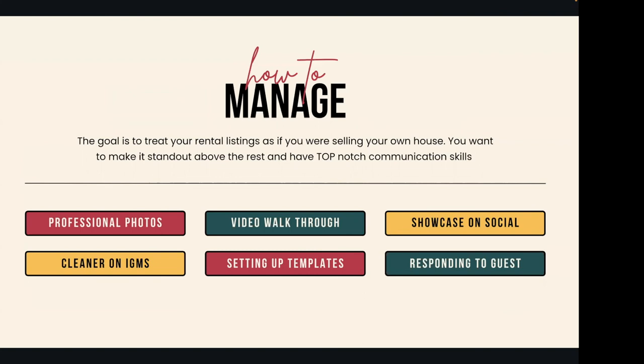And at this point, while you're getting it managed as well, you want to get your cleaner and your handyman set up. And you want to make sure that your cleaner is going to be good with IGMS. And when I say this, they just have to be good with email. If they're good with email, you'll be shocked some people aren't, they'll be set up on IGMS. And then within IGMS, you're going to set up templates.